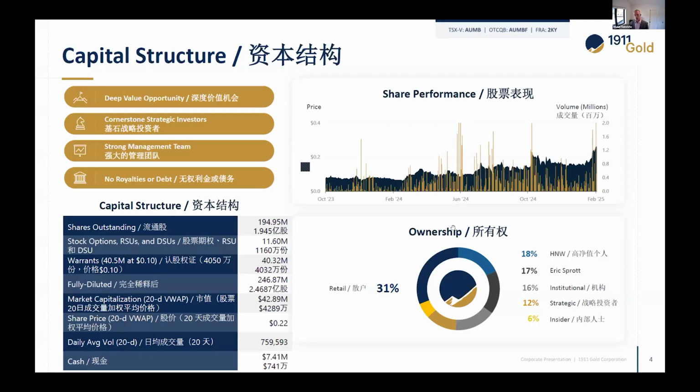So look at our cap structure. The main takeaways from here is that we've had a couple of successful financings over the last couple of years, brought in a number of key shareholders, particularly Eric Sprott, who's currently sitting around 17%. He's invested twice over the last 18 months. Obviously quite happy with this particular investment for him.